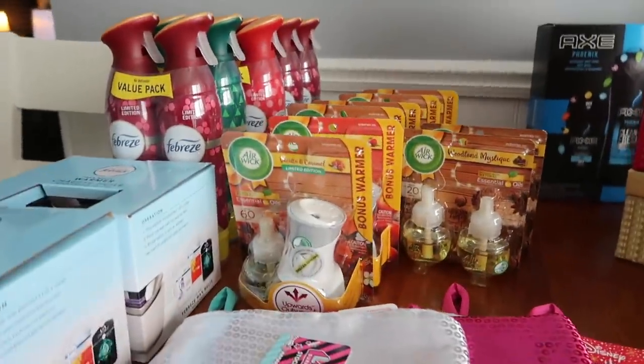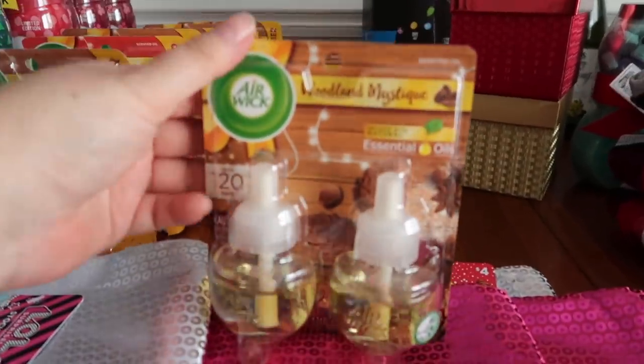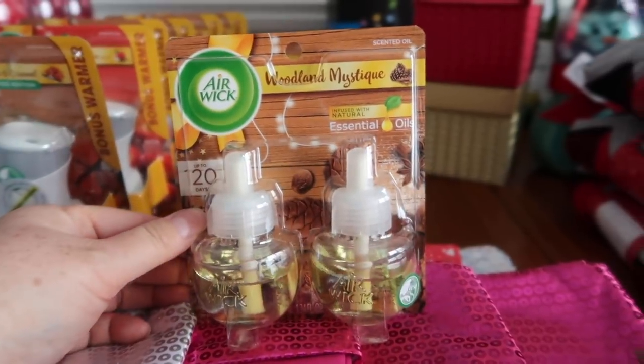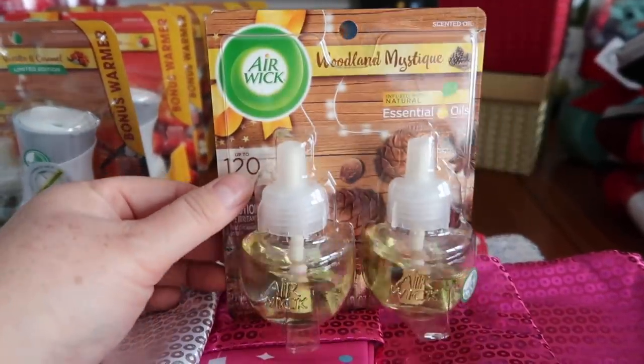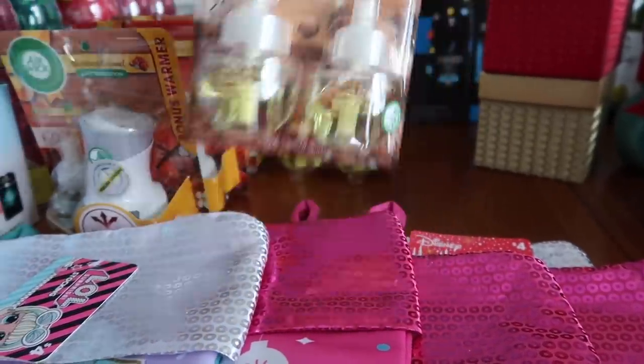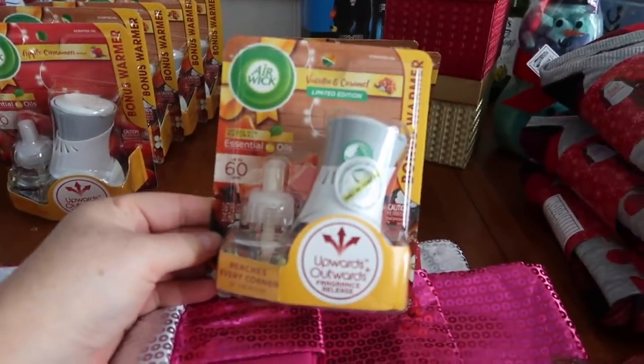Okay, so air care was in fact included. I had $1.50 coupons from a recent insert that scanned perfectly for these Airwick Woodland Mist double packs. So I got about $1.25 of overage. I basically got an order for free. Got 10 quarter items for free. That was great. And then the digital for this worked perfectly.